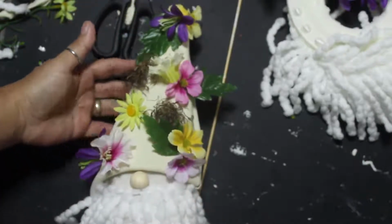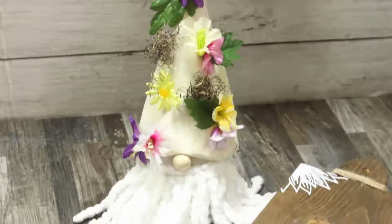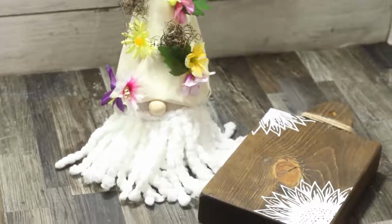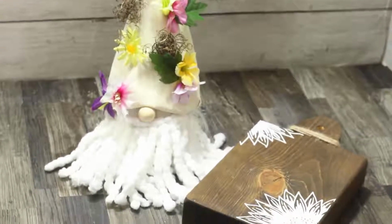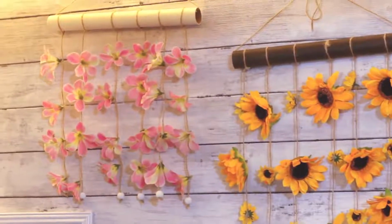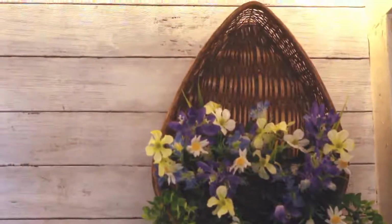And let's take a look at all the projects. There's the little mini wreath hanging up. The gnome and cutting board. There's those. There's a little hat. And there are the hanging flower, I don't know what they're called, grids, whatever, garlands that I made. And here again is the basket.